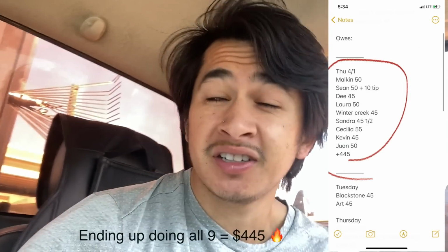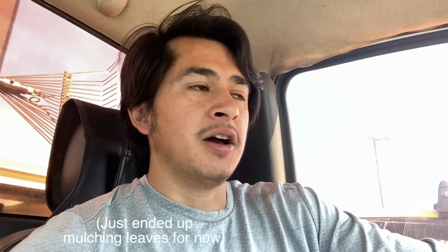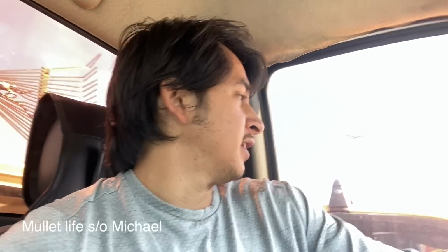About to mow right now. You know how we do it. Mower, trimmer, blower, and that's it. I got 8 yards I'll do for sure, and that's $370. And I might do this 9th yard, which is kind of like a leaf cleanup. We'll see. Other than that, we're just gonna get it done. It's nice outside. Let's do it.